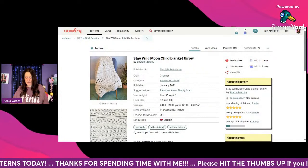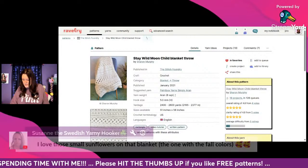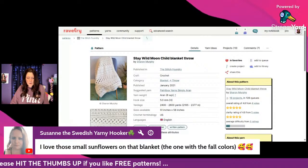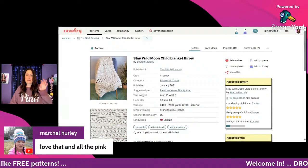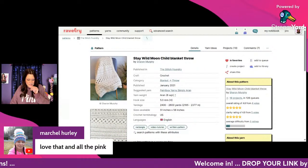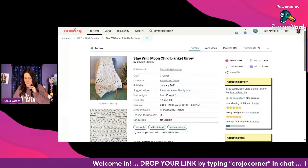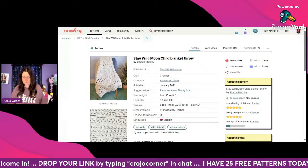Let me catch up in chat real quick. Suzanne says, I love those small sunflowers on that blanket, the one with the fall colors. Oh, I know. I do, too. That's what really attracted me to that blanket, that and the little leaves she put in. And Marshall says, love that and all the pink. I know. Isn't it pretty? All of these blankets just are gorgeous to me.